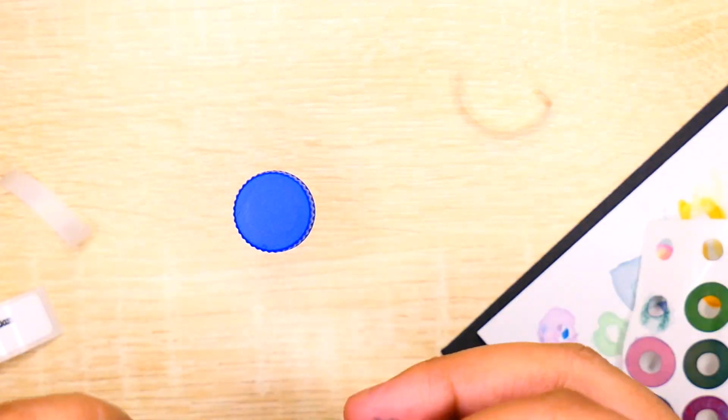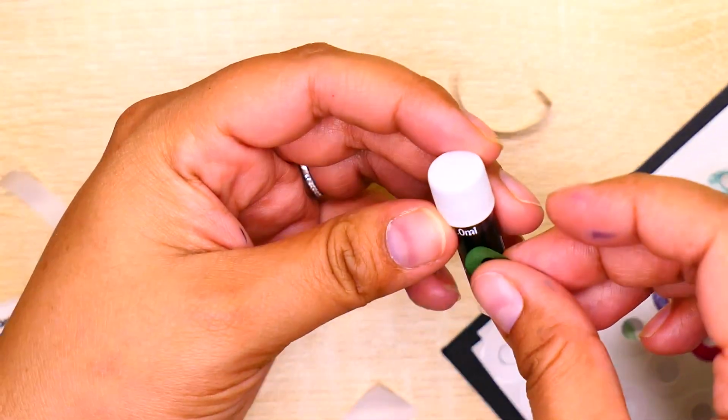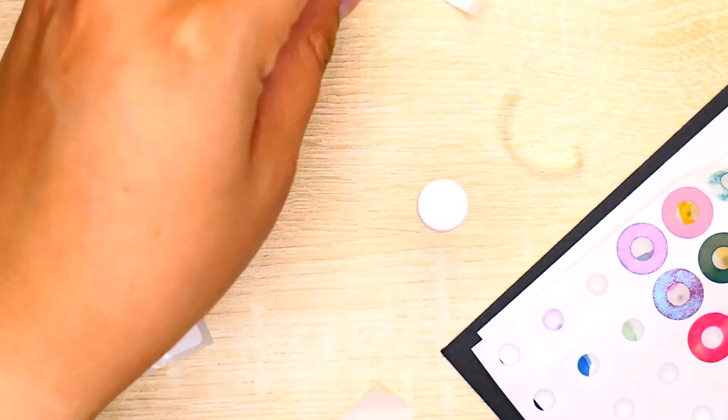And again, I'm just putting all the labels on, the color swatches, following the same trick I did last time, which is all the non-shimmer inks first, just so that if I get any kind of glitter on my hand, it won't go onto the non-shimmer ink swatches.